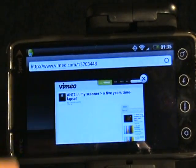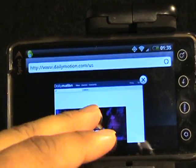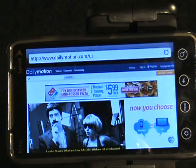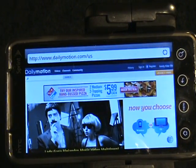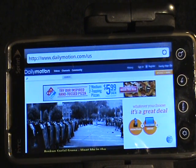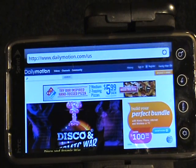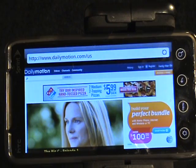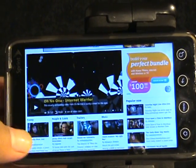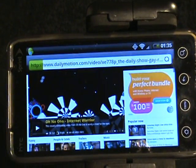And the last webpage we're going to go to is Daily Motion. And with Daily Motion, it seems as though some content is viewable and some isn't. I noticed the content that was authored by Hulu could not play. Content authored by original users played really well. And I noticed that Comedy Central played for some reason, but that was real cool. So let's check out a Comedy Central clip.